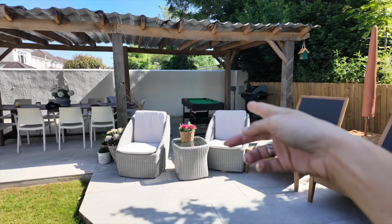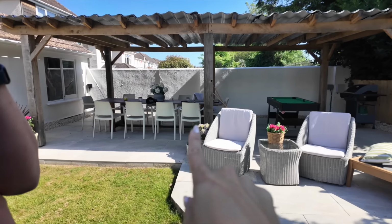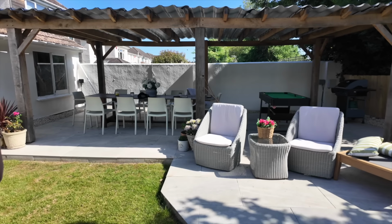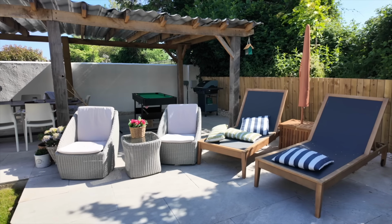obviously the boys have got the pool table out here at the minute, which they play a lot with. We could potentially move that down a little bit more, but I don't want it to feel too cluttered and crowded. We can't keep the barbecue there anyway, which you don't use it there anyway.